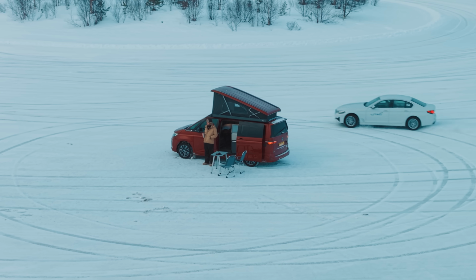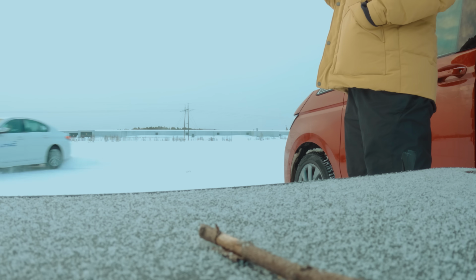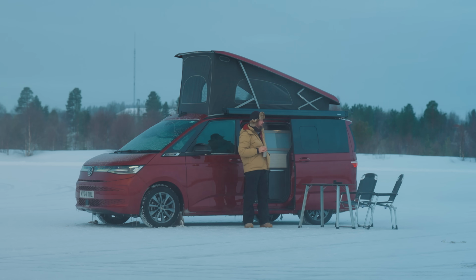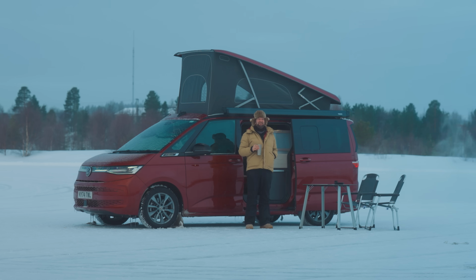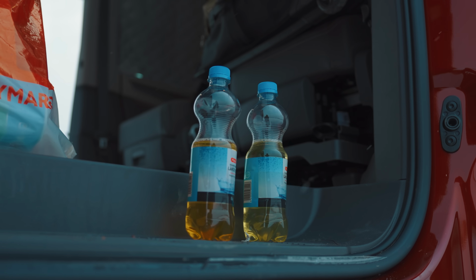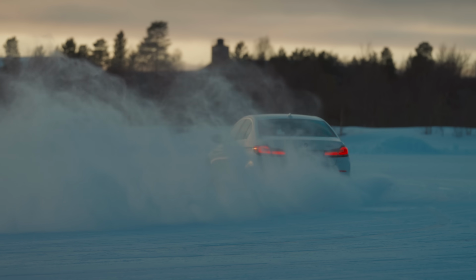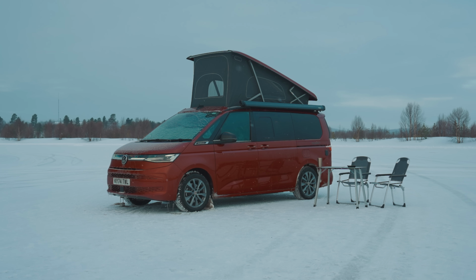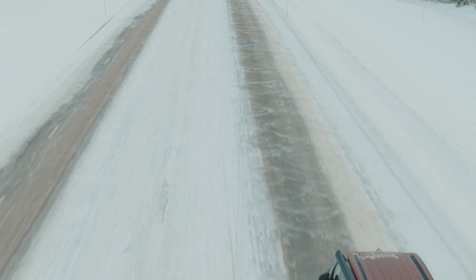Cool. Morning. What a hell of a way to wake up. Okay, so I probably needed to get off the ice before I ate a BMW for breakfast, and away from here generally. But that's already been 3 nights in a new VW California camper in freezing temperatures and about 1,000 miles so far and only one way.